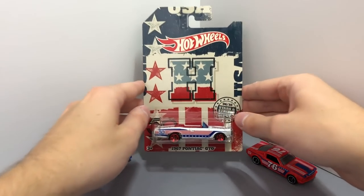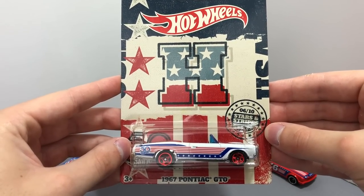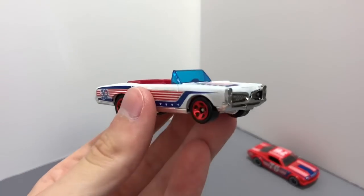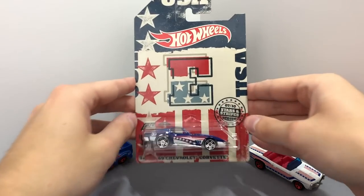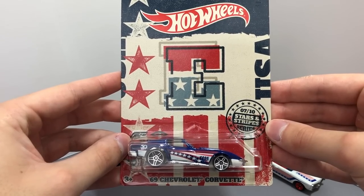The next car in Stars and Stripes is 6 out of 10, featuring the letter H in a white 1967 Pontiac GTO convertible. Car number 7 is another epic classic. It's one of the letter E's in wheels and packs the 69 Chevrolet Corvette.